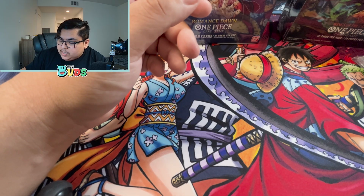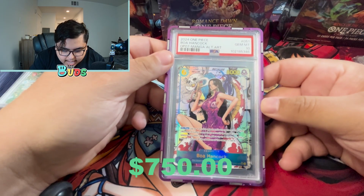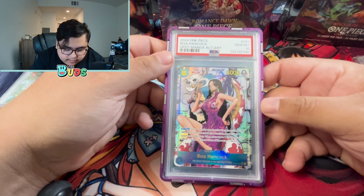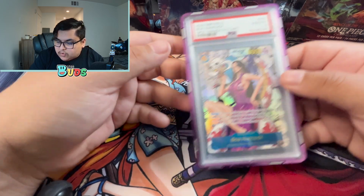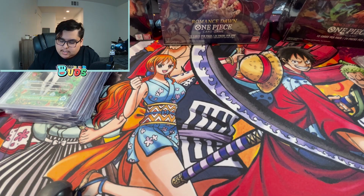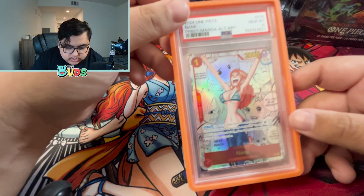All right. Speaking of Boa and speaking of manga, we have the Boa Hancock manga from OP07 PSA 10. Again, another beautiful card. I'm a Boa, Nami, Zoro, and Luffy collector, so I had to make sure that I had that one in the collection. Moving on from that, only a couple cards left here, guys.